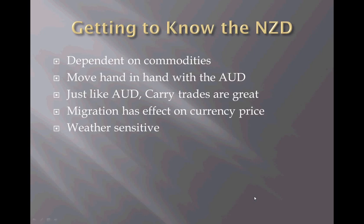Getting to know the New Zealand dollar. The nickname is the Kiwi. It's a bird. It's a plane. No, wait, it's really a bird. The Kiwi also happens to be the national symbol for New Zealand, but let's focus on the Kiwi as a currency and its interesting characteristics.